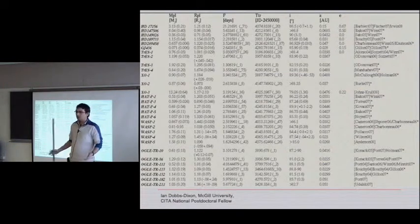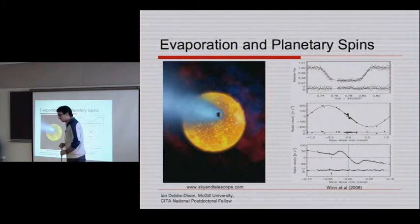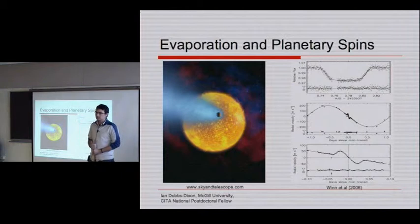So you can do all kinds of things with transiting planets that you can't do with normal radial velocity planets. And just to name a few of them, one is that it was suggested early on that these planets are so close into their stars that you should be able to drive a dramatic wind off the surface of the planet and actually evaporate the planet.